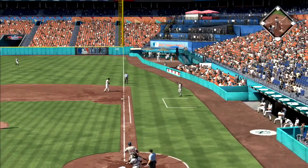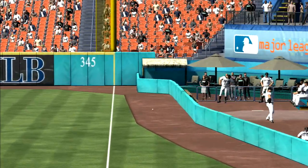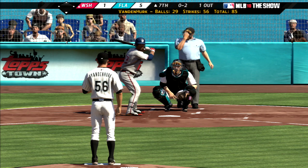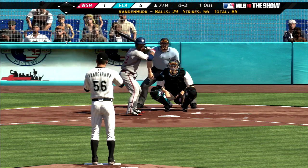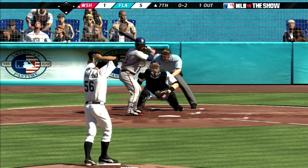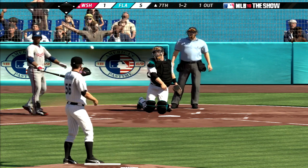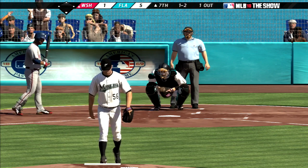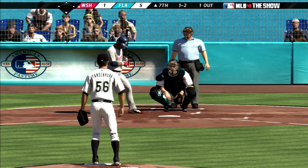Now a swing and a ball grounded foul off to the right side. And a slider runs in on him as he has to lean out of the way. And when you're protecting a lead in the 7th, the last thing you want to do is put a guy on base by hitting him.